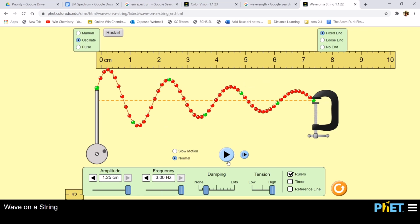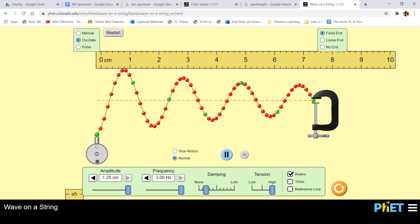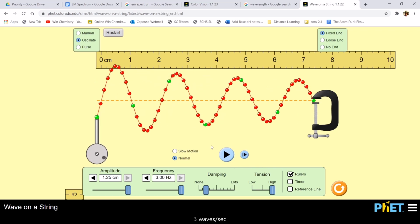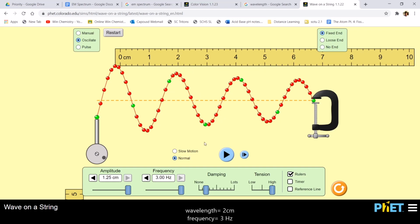This time I've increased the frequency, I've tripled it, so now it's 3 hertz or 3 waves per second, and we can actually count that rhythm. So this is 1, 2, 3, 1, 2, 3, 1, 2, 3, 1, 2, 3. And we'll pause it there. We'll measure the wavelength. So from this crest to this crest, that's about 2 centimeters. So for a frequency of 3 hertz, you have a wavelength of 2 centimeters.